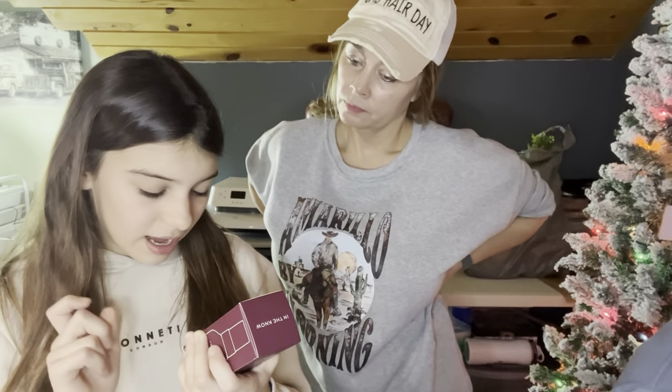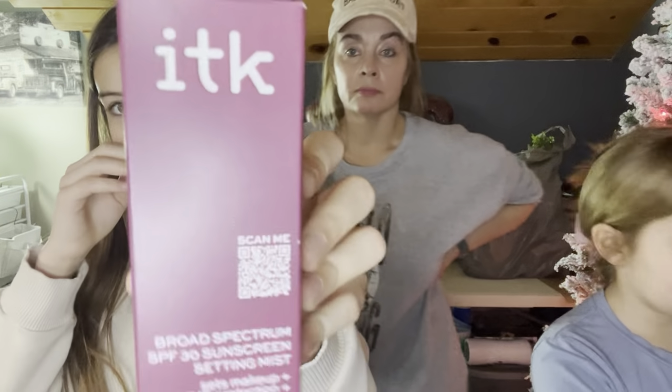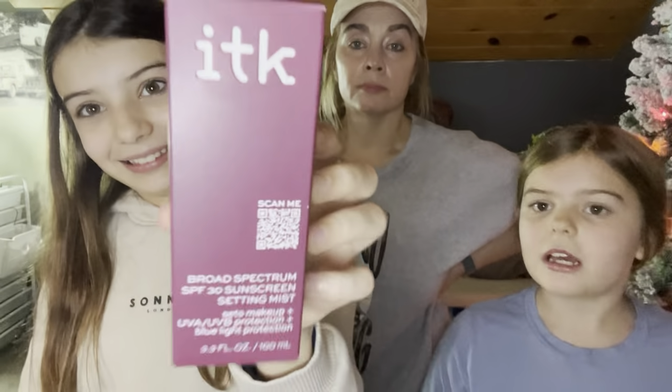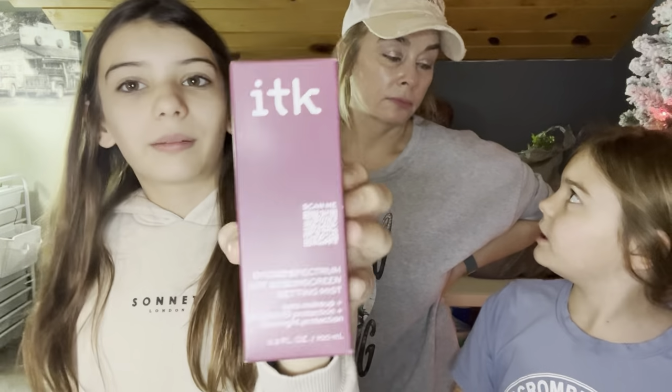So, you guys might have heard of the In the Know brand. At Dollar Tree, they had one for $1.25. It's the broad spectrum sunscreen and setting mist to set makeup, with UVA/UVB protection and blue light protection. Blue light is like blue light glasses, it helps your eyes. But anyways, it was $1.25 and we wrote all this down.